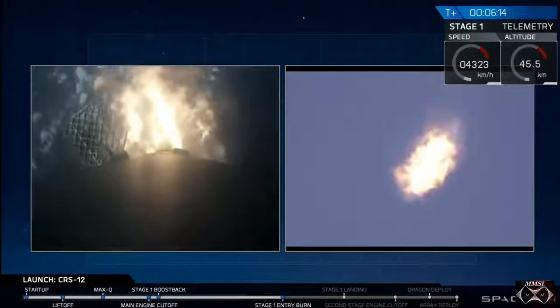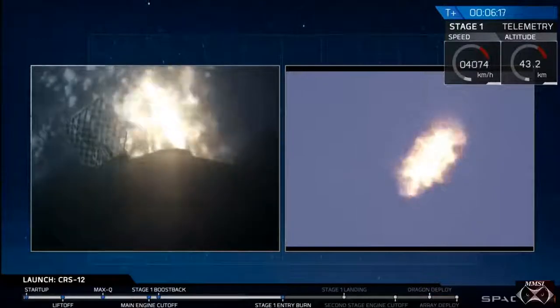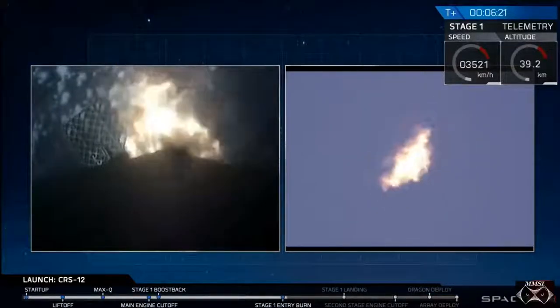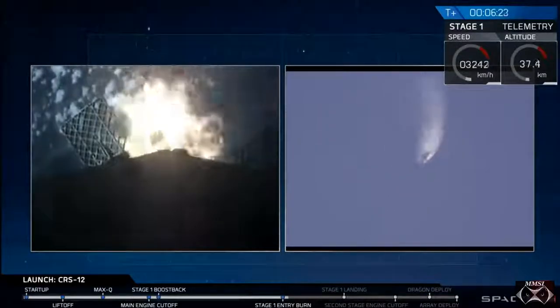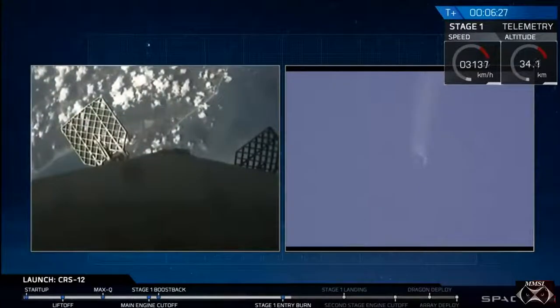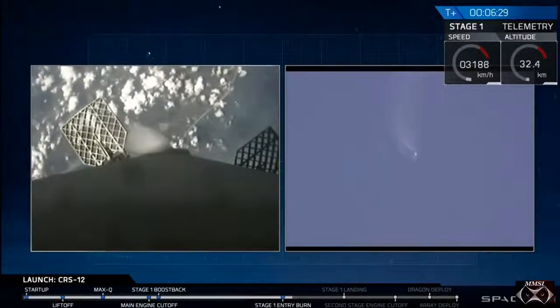So that Falcon 9 is currently thrusting its way just to slow itself down. Entry burn lasts about a minute. Excuse me, about 10 seconds. And entry burn has just completed. That was successful.